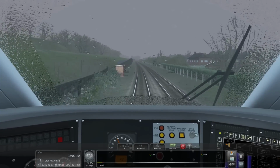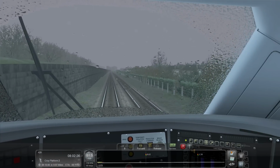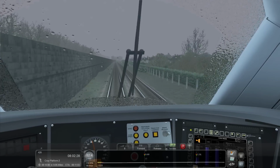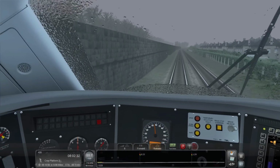ABB traction, of course, being part of the 465 Networkers, or some of them anyways. That's fun. I'm pretty sure it's ABB traction. A lot of modern trains are. ABB is still around as a private company and stuff. I think so. I don't know.